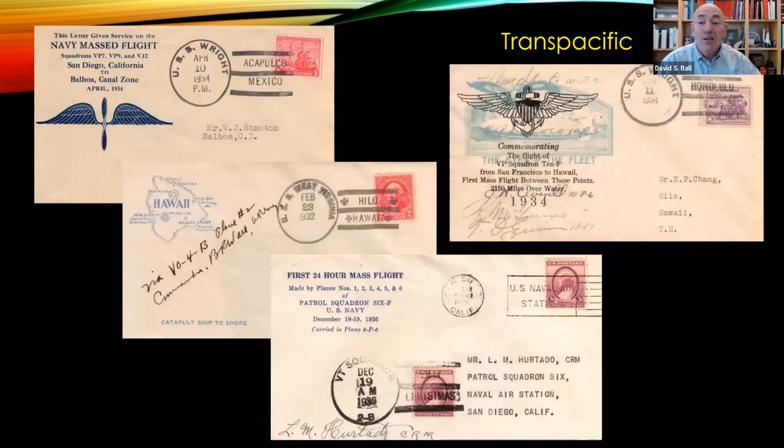And the U.S. Navy is always trying to increase their capabilities. So one of the things that they're doing is they're flying out of the West Coast and making flights out to Hawaii. So these are some of the early flights where they do these mass flights, training flights, which are as much about navigation as they are anything else.